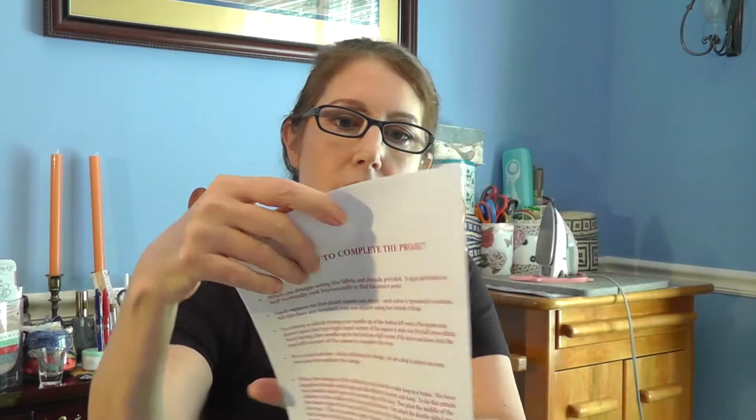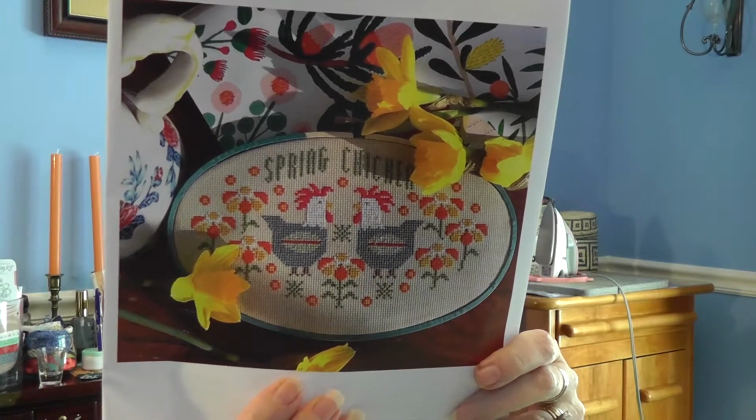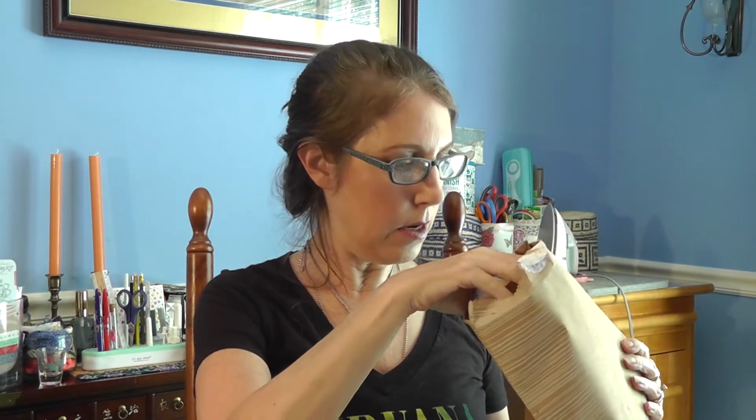which I got a few months ago. It's also adorable. This I received in March. It was their spring chicken pattern. Isn't that cute? I haven't started it yet, but this one came with a hoop. It also came with candy, which we already ate, so can't show you that. But it comes with the Aida cotton, the threads, and the needle. And this little ribbon is for wrapping around the hoop.